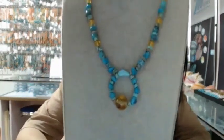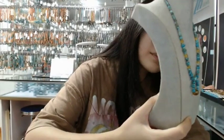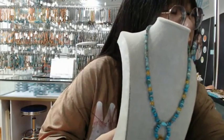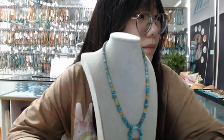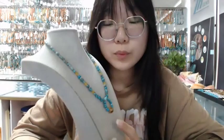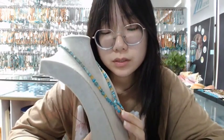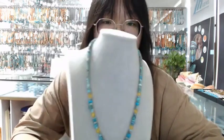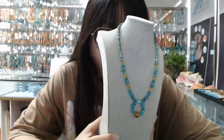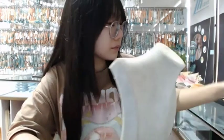You can see some details about this necklace. It's made of blue turquoise kishi beads, golden rutilated quartz round beads, yellow amber round beads. They interlaced with each other. I hope you can like this pretty necklace, and I will show you the next product.